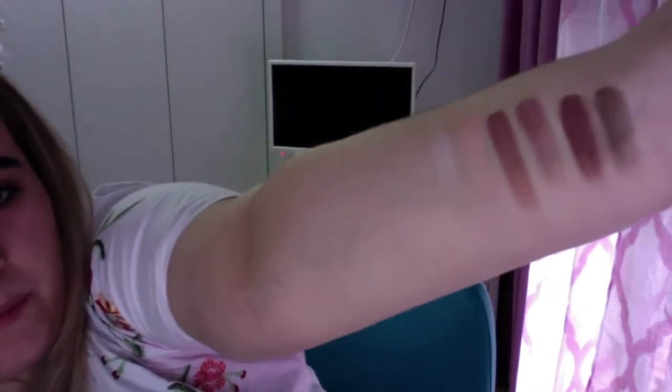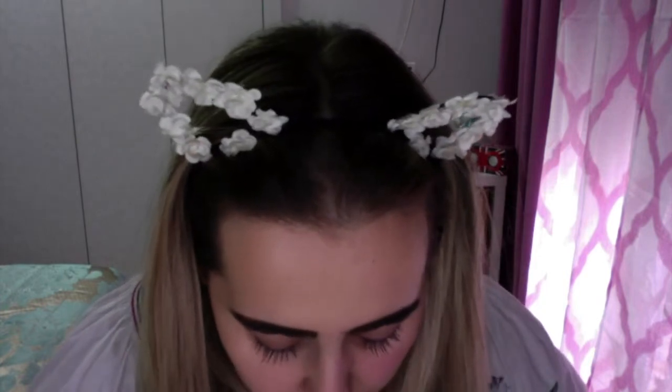So beautiful. And they are very pigmented, guys. I'm gonna do some swatches and I will show you guys. And this is the first, as you guys can see. These are beautiful, beautiful shades. It doesn't have a lot of fallout.